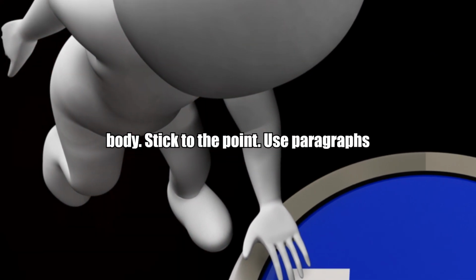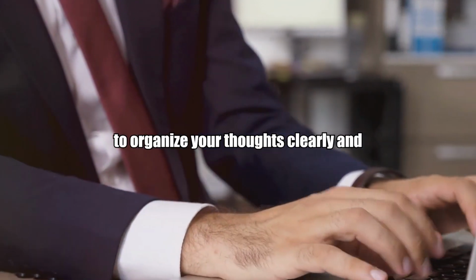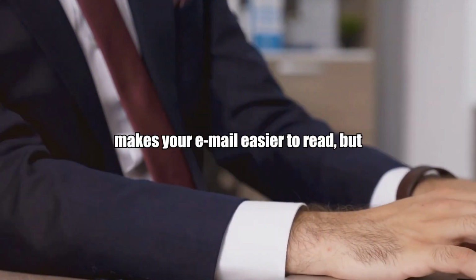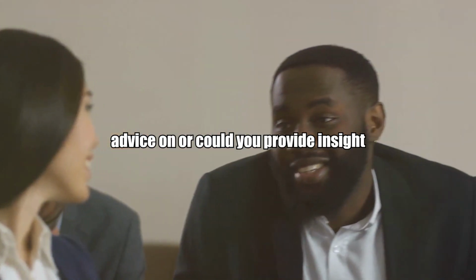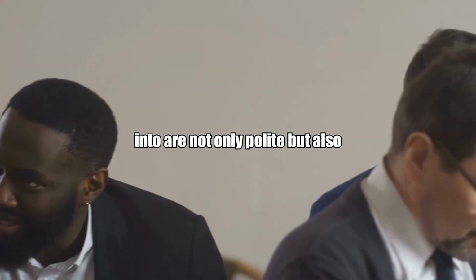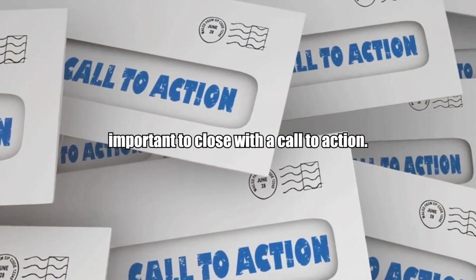In the main body, stick to the point. Use paragraphs to organize your thoughts clearly and bullet points to highlight crucial information. This structure not only makes your email easier to read, but also more likely to get a response. Phrases like, "I would appreciate your advice on," or "could you provide insight into," are not only polite, but also action-oriented.